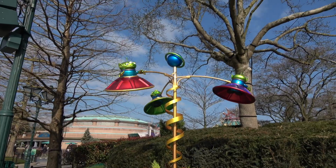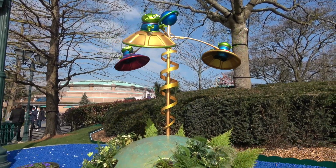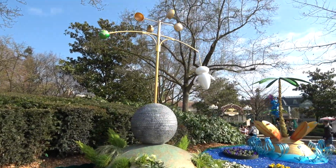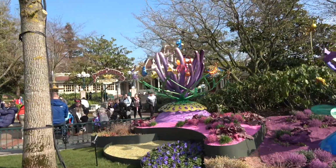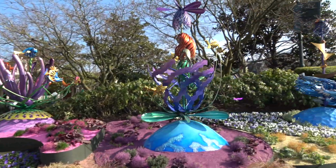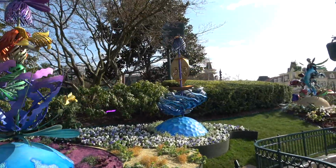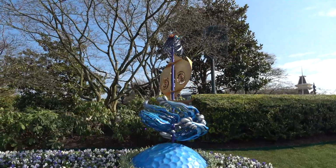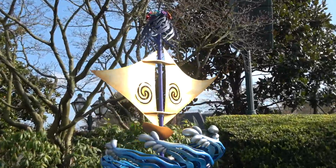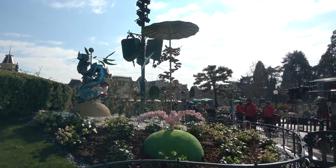Here are the aliens moving around as if they're in their flying saucers, flying through space. Amazing. It's a themed gardens. We've got the Finding Nemo installation, the Ariel installation. She's all under the sea. We've got Moana with her waves and her sea, her hair and her ship's sail. Over here we've got Mushu, the dragon.